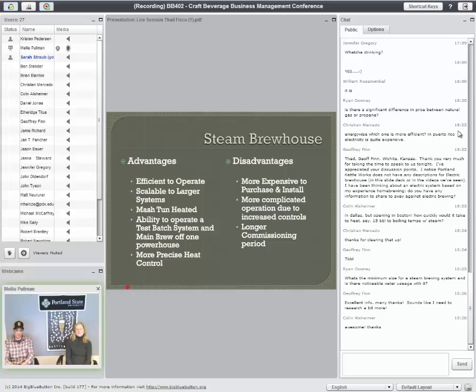The first mile is the biggest one. A boiler is not an inexpensive investment. The installation of a boiler is not an inexpensive investment. So in a brewery where you're going to put steam in, plan on spending more than in a brewery where you're going to use a direct fire system. The exception to that rule, I would say, is at the 3.5 barrel level.